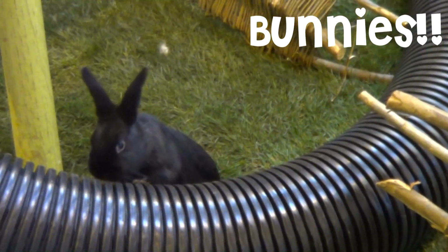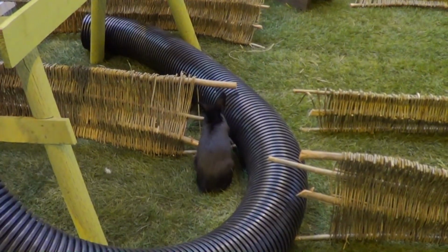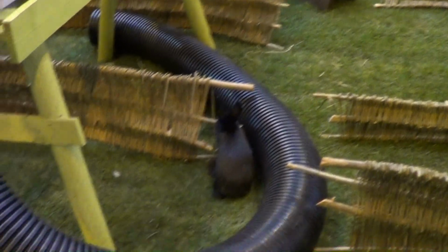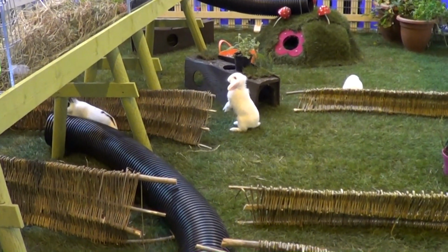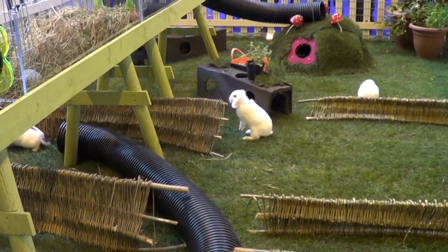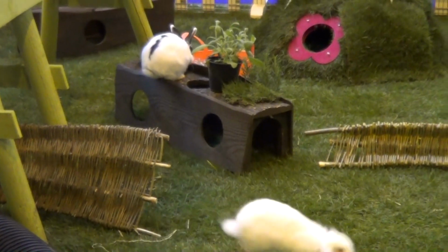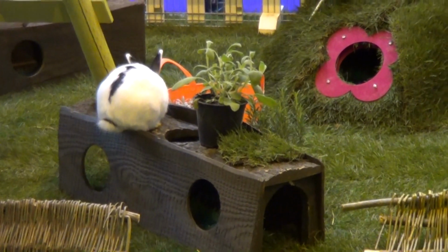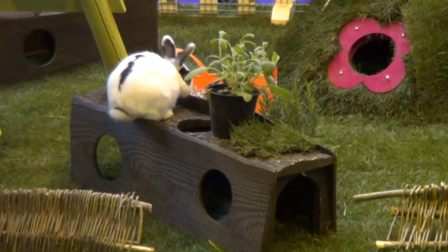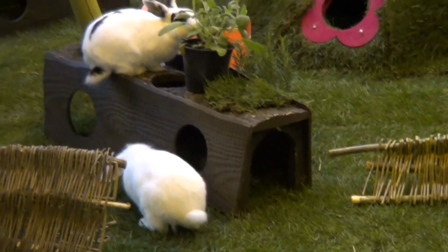So we also saw the people from Runaround again. We did get to meet them a couple of years ago at the London Pet Show, and they had this incredible setup for some rescue bunnies, which were, I believe, from Wood Green. So all of these bunnies were up for adoption, and there's a little black one in there which was so cute, and he had hip dysplasia and he could still get around all of their systems, which was incredible. There's a little binky there.